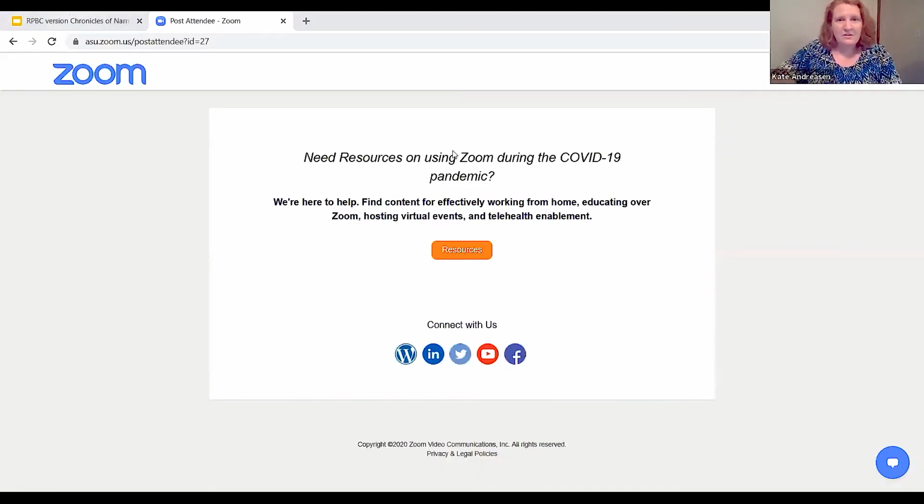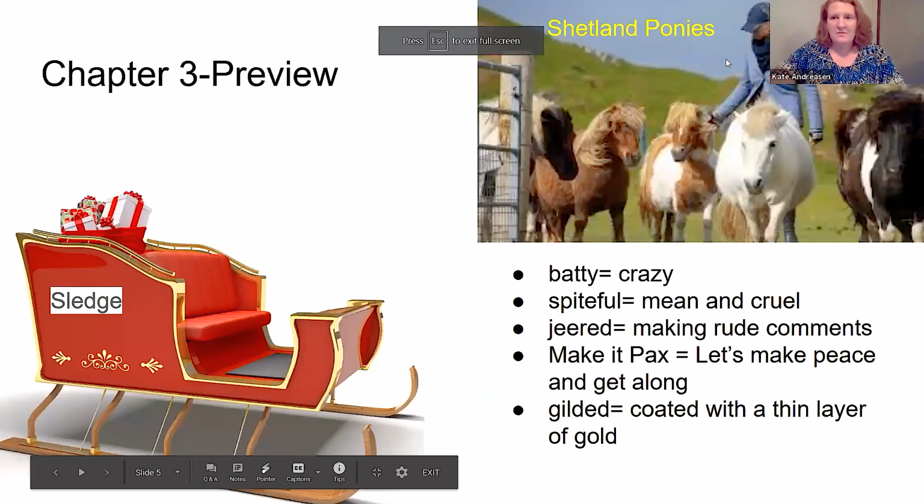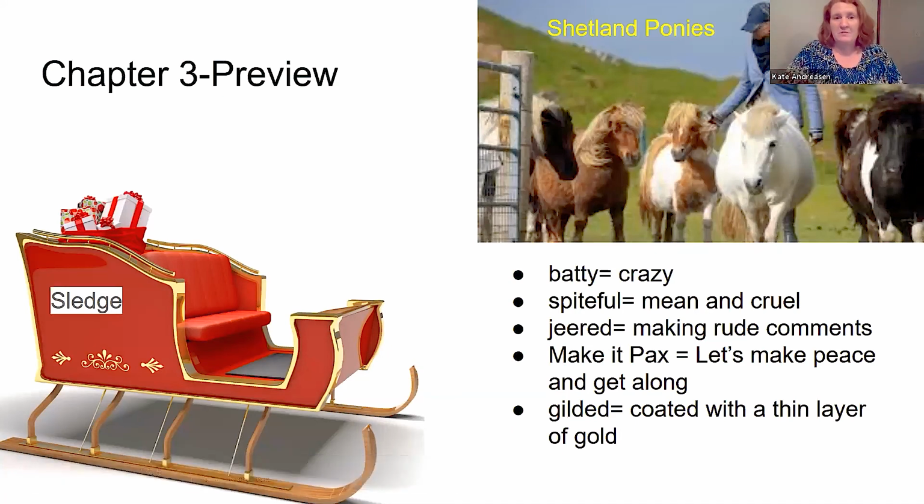We are reading The Lion, the Witch, and the Wardrobe, and we're on chapter 3. So before I read it, I'm going to share with you a quick little informational slide about some of the words you're going to see in this book. Again, if you listened to chapter 1 and 2, we talked about how this was written in the 1950s and in England. And so some of the words they use are different than what we would use now.